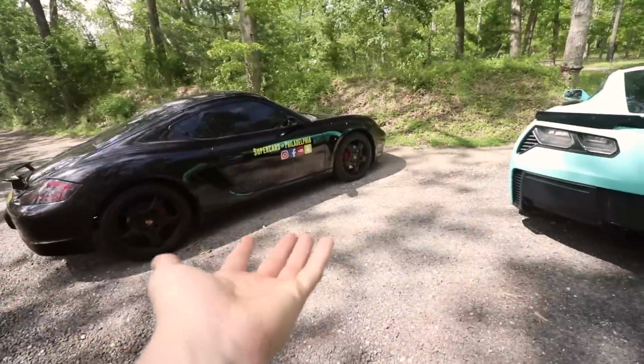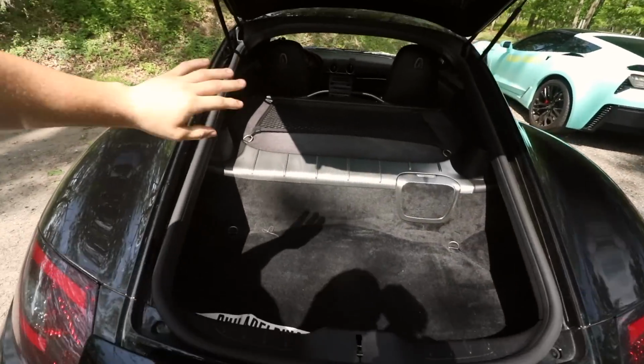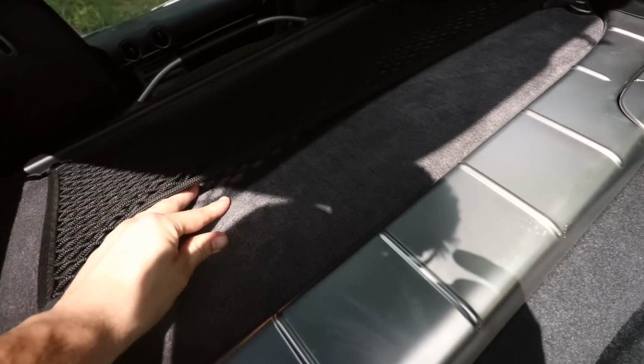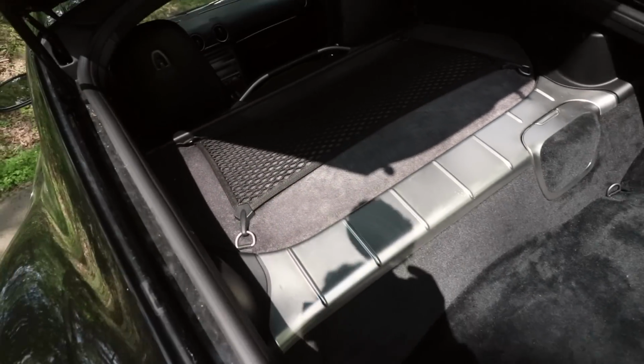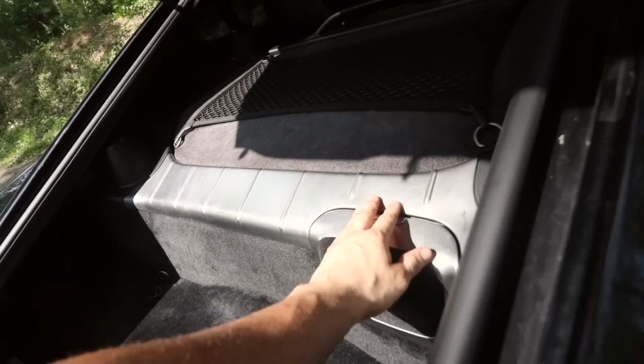As far as everything else, I'm gonna pop this hatch open just so you can see the trunk space as well. They're both so damn similar. Look at this. Now you do have this little area down here. You have this net and all this stuff. It's funny how that gets stained, literally stained from the sun. The previous owner didn't have tint. But you have that. Also to access the oil, you have all this stuff in here too.